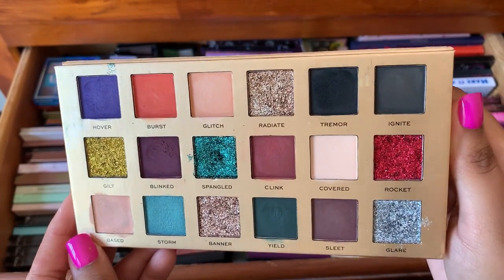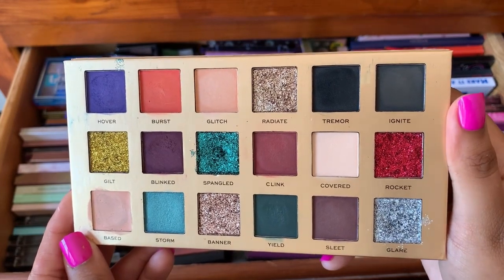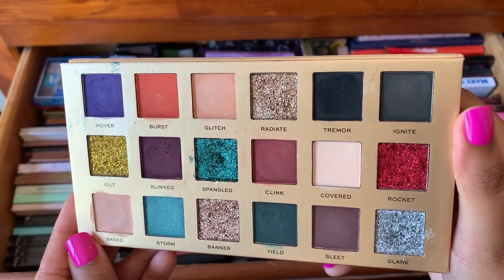But as of now, I haven't really reached for it because the matte formulas in here are not that great, and that kind of deters me, but I still reach for this whenever I need one of the glitters.